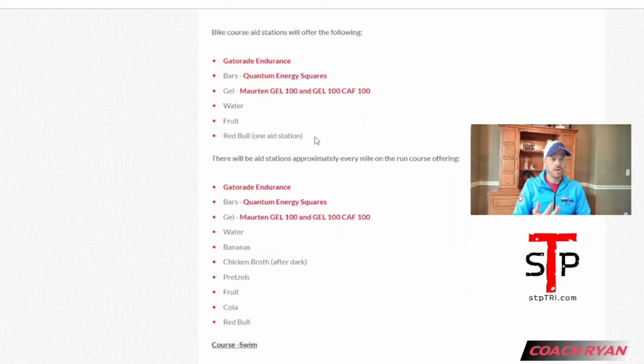The energy squares, the fruit, and the Red Bull usually. Red Bull, I can't remember off the top of my head. I don't know if they have cans out there that you just grab as you run by. Usually on the run, they have them in little Dixie cups or something like that, little plastic cups already taken out of the cans. So Red Bull, maybe a little bit. If you want to get that, you may have to stop and then grab that. It's only at one aid station, so just be aware of that.